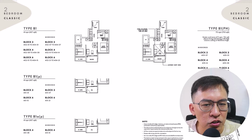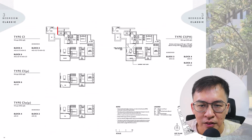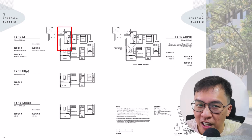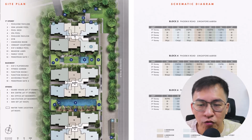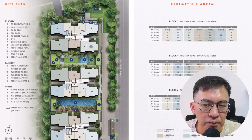I have a few concerns. Firstly is the layout. The 2 and 3 bedrooms adopt an open concept kitchen design. Seriously, we are Asian and most of us still prefer an enclosed kitchen. Don't tell me you every day go dabao. Secondly, this is a small project with fewer facilities and potentially lower transaction volume in the near future. This is a concern for me.